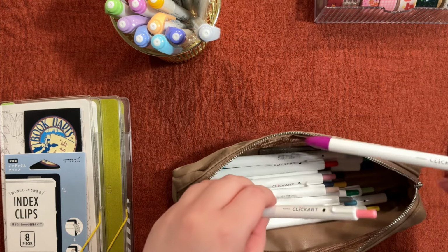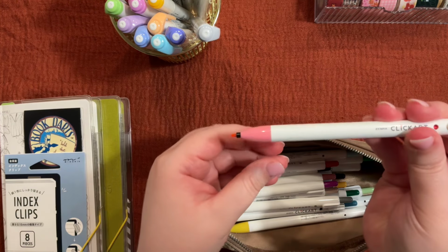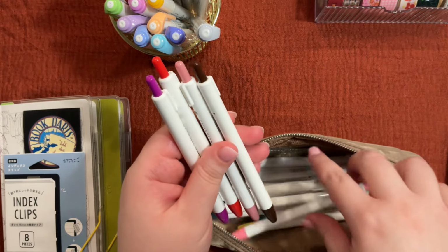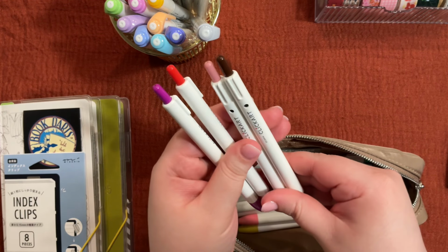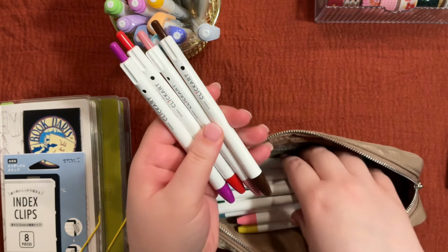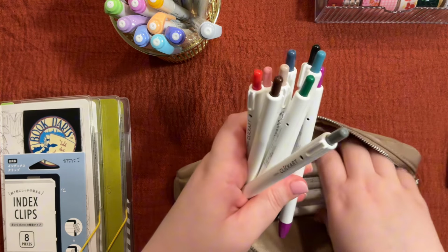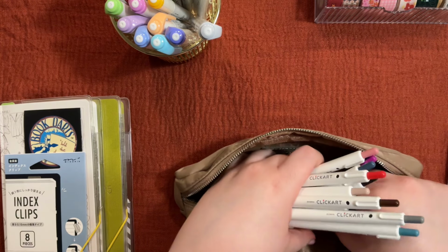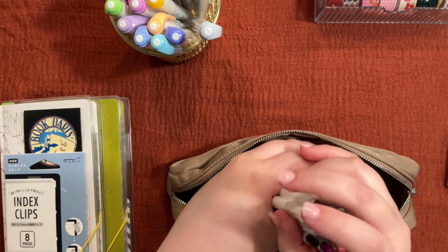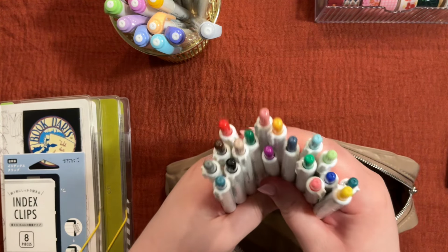The rest of the markers in here are Click Art markers by Zebra. I love these. The colors are very vibrant. Love that you can click them, that they're retractable, and they don't dry out even though there's no cover on the end. I use these mostly in journaling or if I'm writing on those little tiny notes that I showed earlier, because they do bleed through. Like I said, they're very vibrant, very bright. So I would recommend writing on something, then taping that into your journal if you don't want to see it on the other side of the paper.